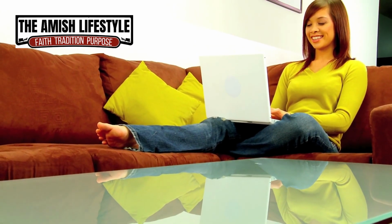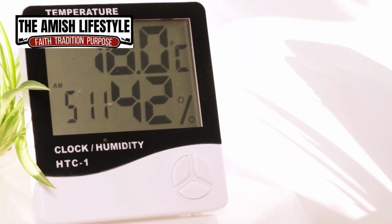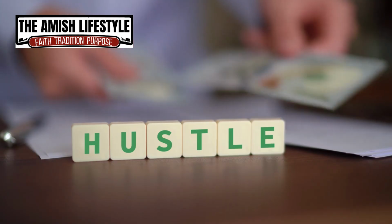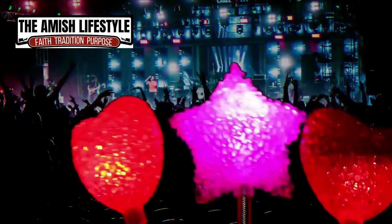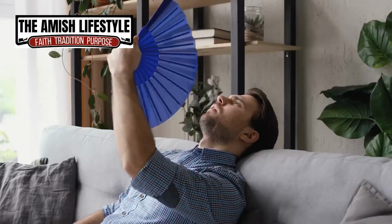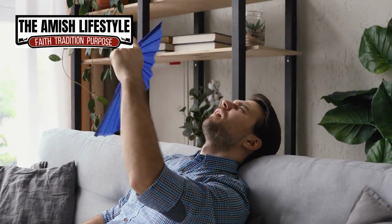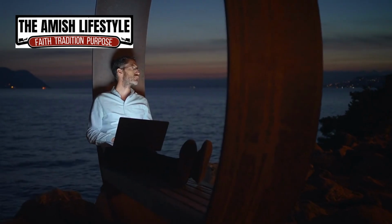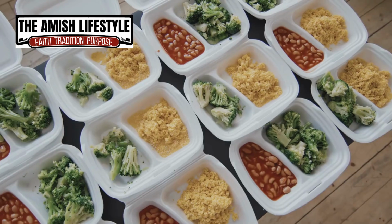The Amish don't rush. They pace themselves, and because they're not active when it's hottest, their homes stay cooler and their energy lasts longer. In a world that glorifies hustle, this is radical. But it works. You don't need tools or money, just awareness. When you stop fighting the heat and start living with it, you stop sweating so much, both literally and mentally. Let the day unfold like a field at dawn, calm, quiet, and cool.